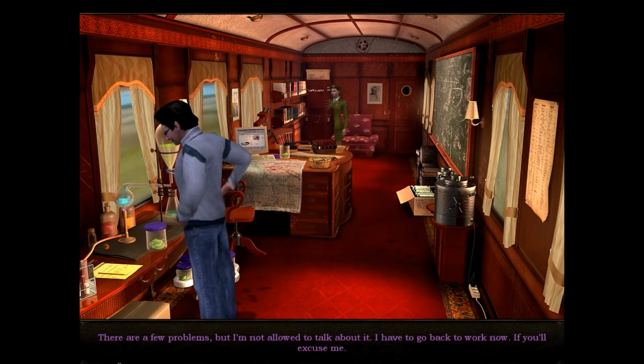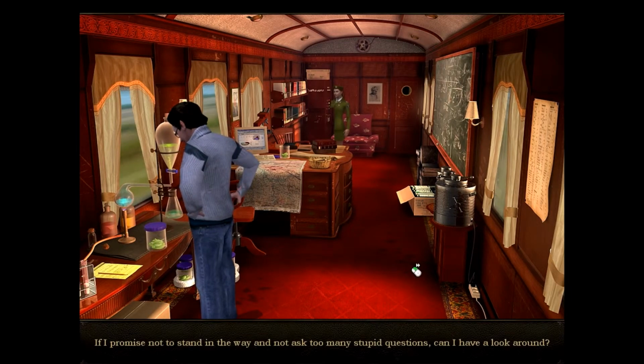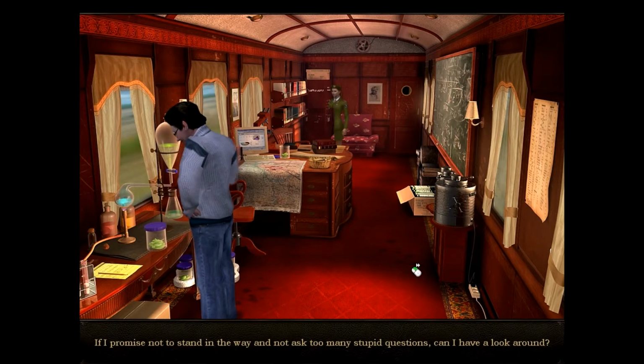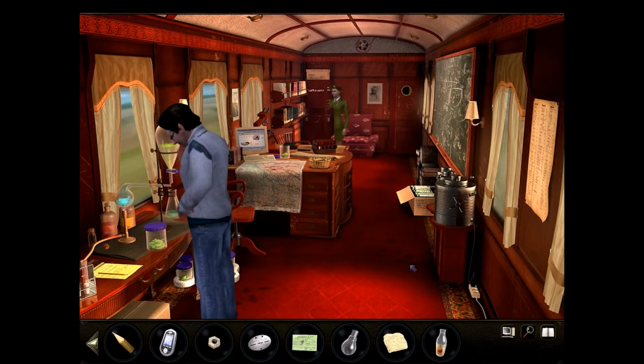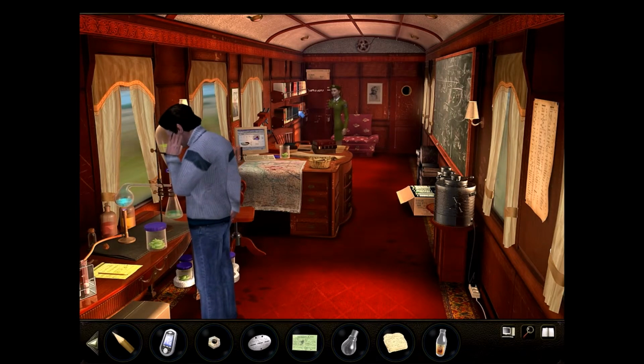I have to go back to work now. You'll excuse me. Alright, so we learned a little bit more about Sid Oricon, and that he is more irritable than the scientist here. If I promise not to stand in the way and not to ask too many stupid questions, can I have a look around? Sure, but don't touch anything.